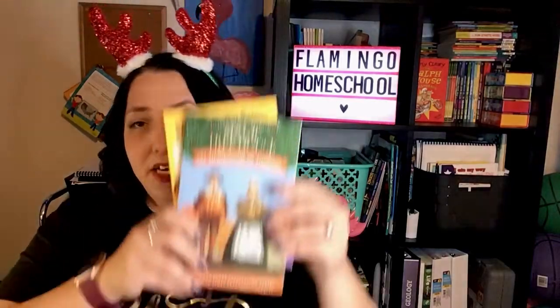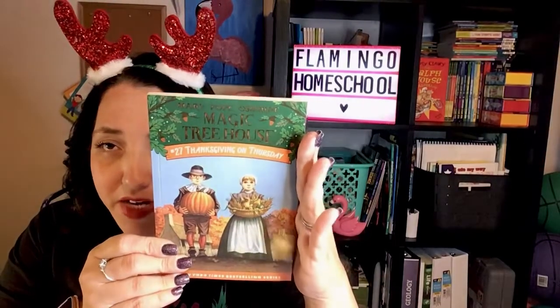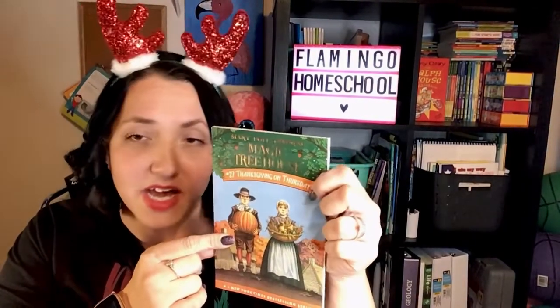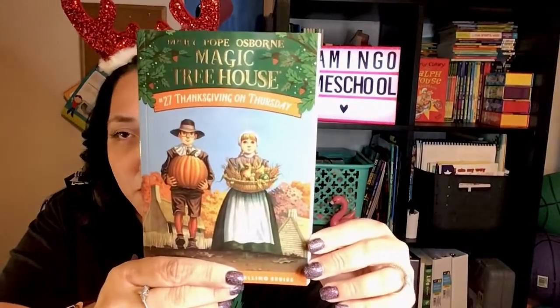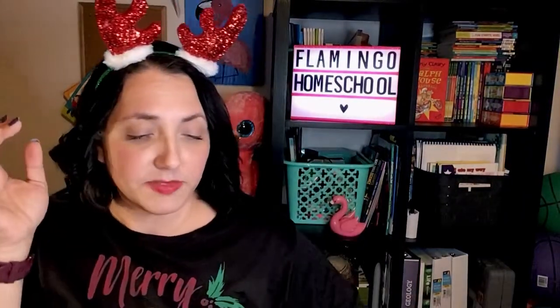Of course, if you know anything about my kids, you know that they love the Magic Treehouse books and the Merlin's Mission books, so we will definitely be reading this again. We actually read it not that long ago, but I'm sure they'll want to read it again. And this one is Thanksgiving on a Thursday, and it's all about the first Thanksgiving. Not very long, but we'll definitely be reading that.